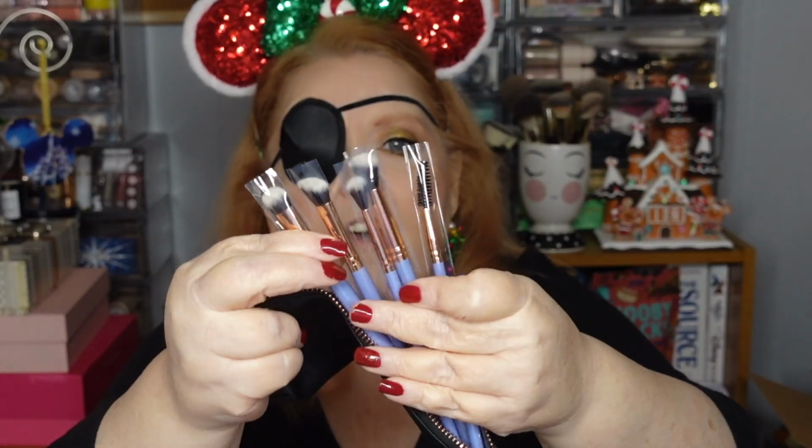And because everybody gets brushes, we have a Luxie brush set. Comes in this little case. I believe they called it the Wonderlust set. It is 4 brushes plus a spoolie in this periwinkle, and comes with the case. So that is everything for day 19. Ooh, wait, forgot to change the date. Day 19. So that's everything for day 19.